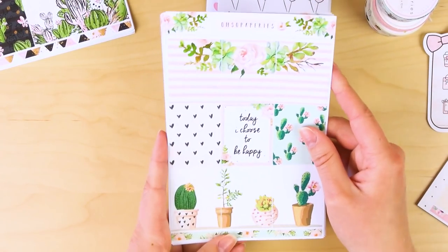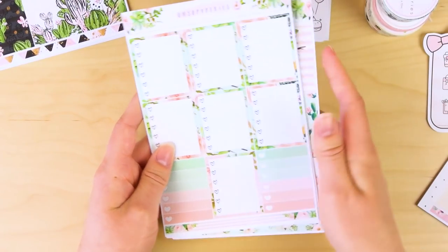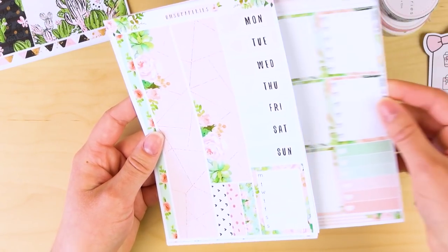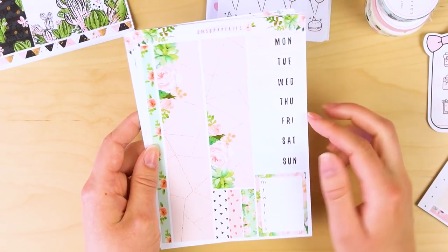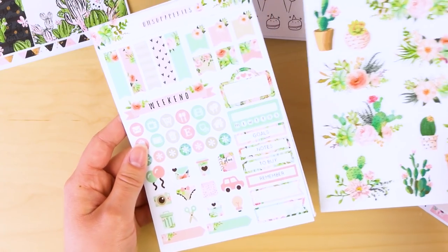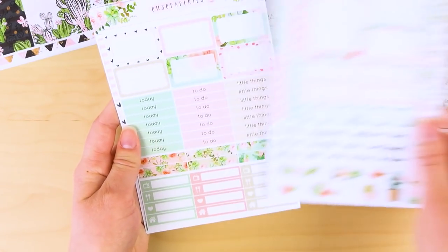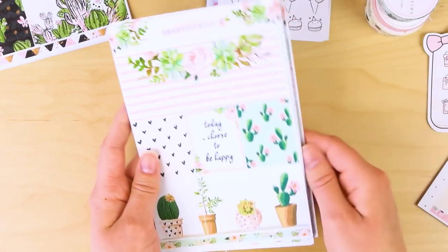Once again, it's a succulent theme. I love this so much, and I think the colors are so pretty. This is very summery to me. It's more like a peachy pink. I guess it could be used for spring too, but yeah, I love this. And it's the same format as the previous one, just a different design, of course. And yeah, I love everything. I could stare at this all day. It's so pretty. I love this.